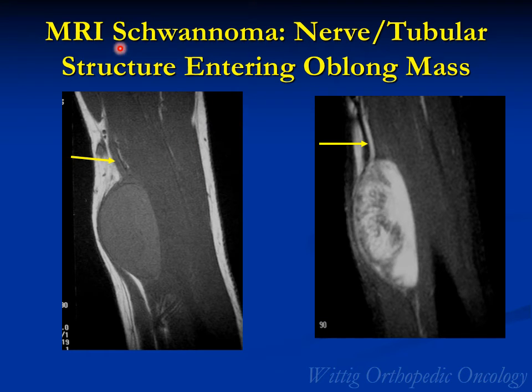This is showing you the MRI again in a different plane. This is in the sagittal plane, and you're seeing this long tubular structure enter into the mass and exit. On the T2, it may be easier to see it. Here's this tubular structure entering into the mass and exiting it down below, and you see these low and high signal areas within the mass. The mass is somewhat oblong or cigar shaped.